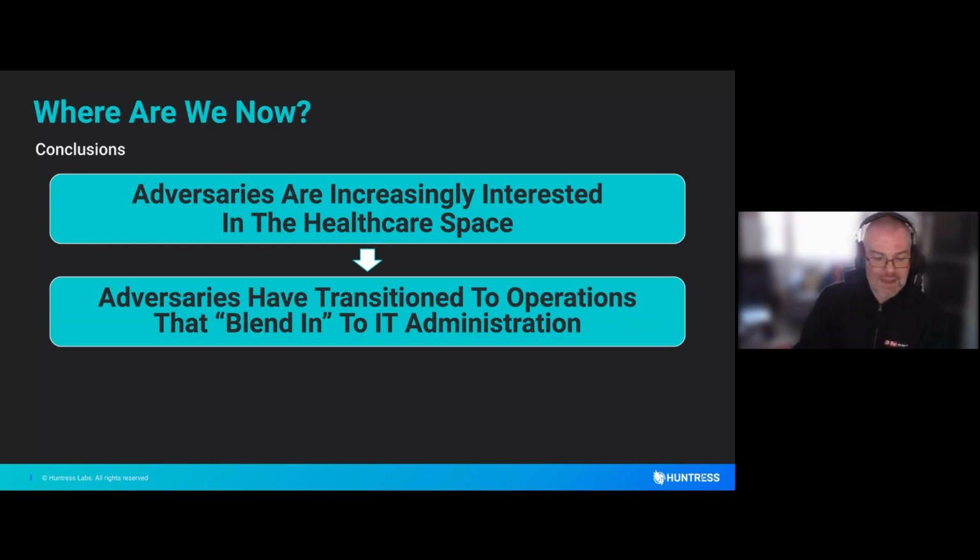But in doing these sorts of operations within the last 3 years, adversaries have transitioned to operations that largely blend in to legitimate IT administration, making our jobs as network defenders and network owners significantly more difficult than what it may have been just a few years ago.